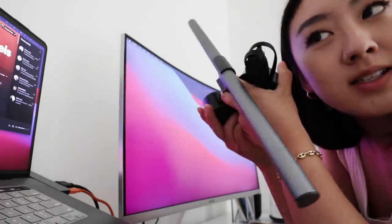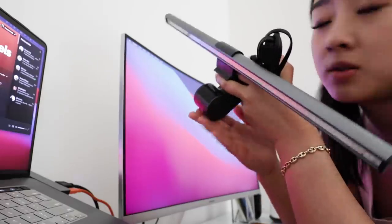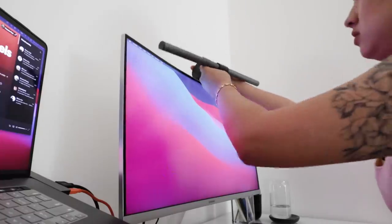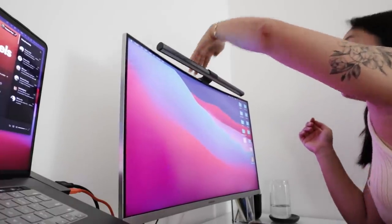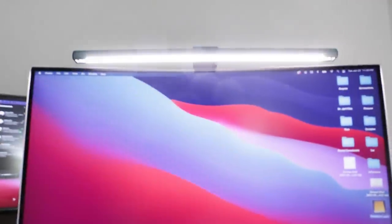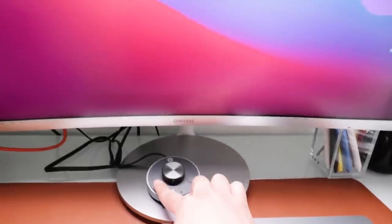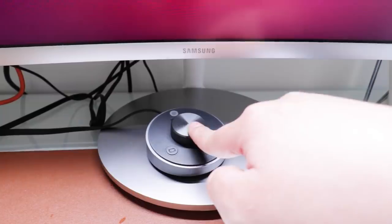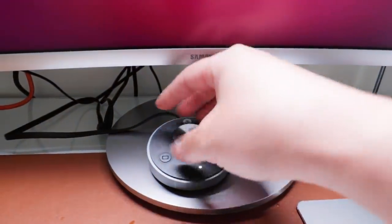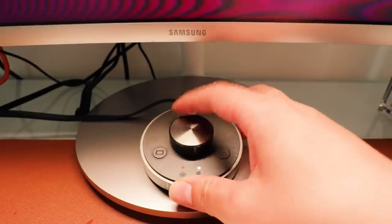I got a new monitor light, and I got this because I don't want a desk lamp that takes up space. This one just goes on top, but it also comes with a remote. Okay, so the light is on top of the monitor now, and we are going to test this part out. Oh, hello. It's brighter as I turn it. What's this? Oh, okay, so this is to adjust the warmth. Once I turn it to the right, it gets cool, and once I turn it to the left, it gets warm. Okay, I'm into it.